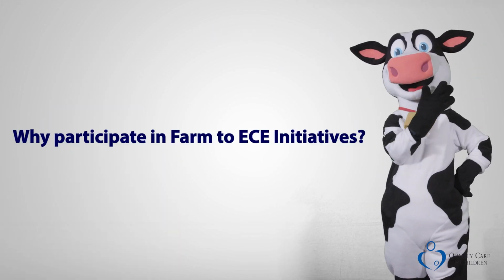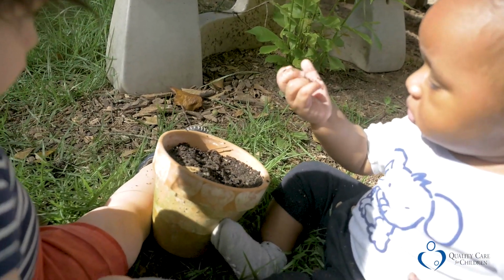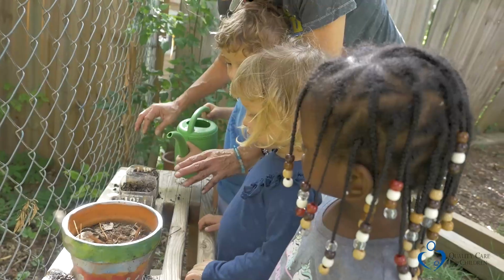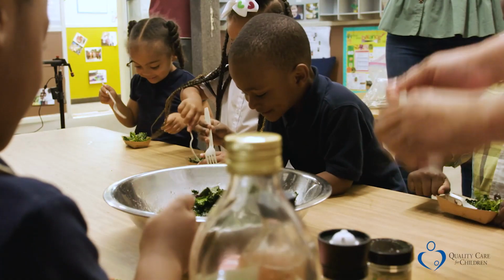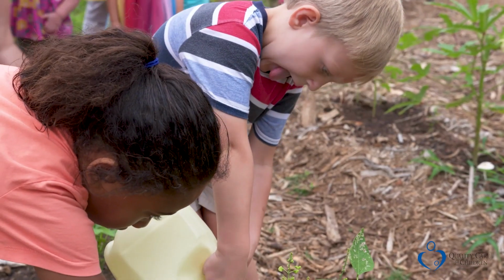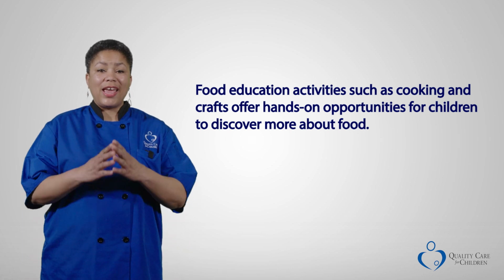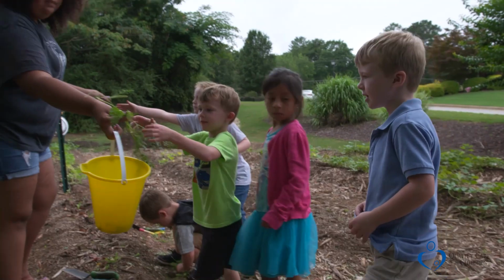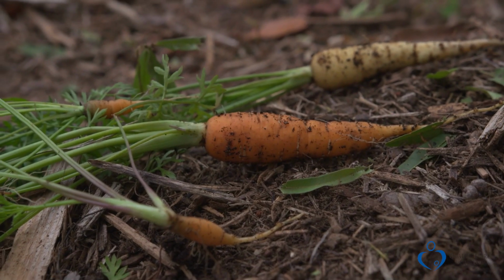So why participate in Farm to ECE initiatives? Farm to ECE activities are a natural fit for the 0 to 5 age group. They offer extensive benefits in these young years, such as encouraging children to explore their world using their senses, like we do in classroom taste tests. Also, they can use scientific observation when learning in the garden. Food education activities such as cooking and crafts offer hands-on opportunities for children to discover more about food, where it comes from, and how it's grown or produced.